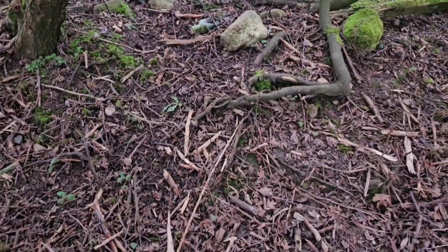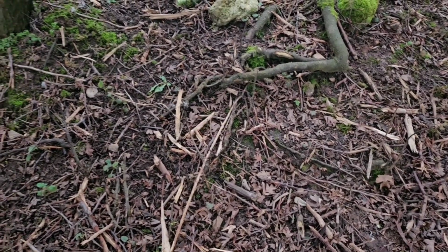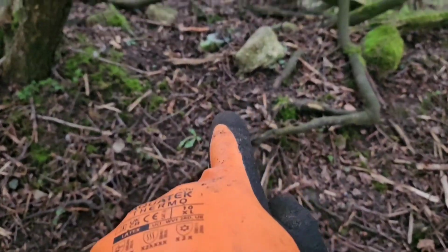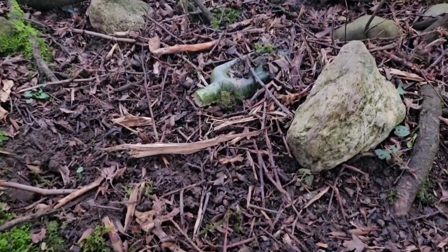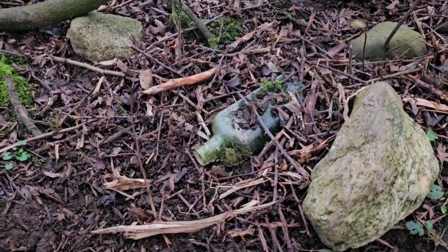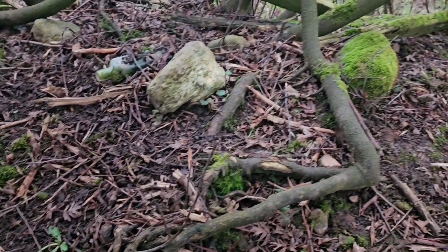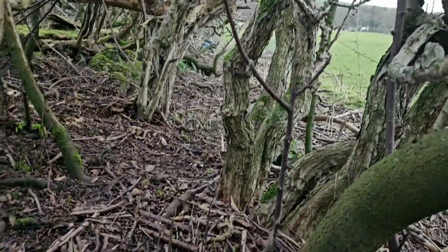Well, it hasn't taken long. It took about 15-20 minutes to do a maybe 100-yard search, and I can just see here, that looks to me to be a bottle. As you can see there's a bottle. I mean, it's not particularly old. I'm not going to get too excited about it, but it might be Victorian or just after. I've got to get under all this, you see.